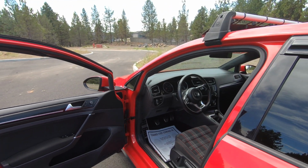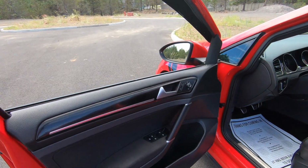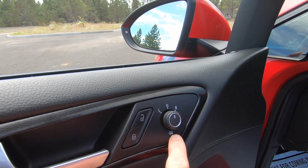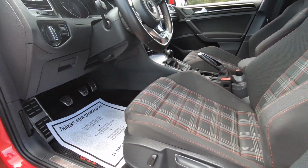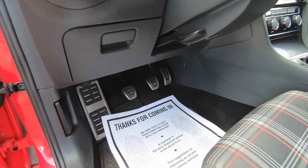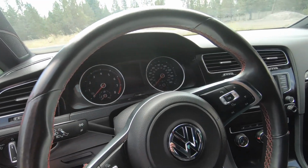As far as options on the vehicle and standard features, we've got power windows, power door locks, power mirrors. There are also heated mirrors. See that right there. Partially power seat. Some of those stainless steel accents on the pedals as well on the GTI. Nice clean instrument cluster.